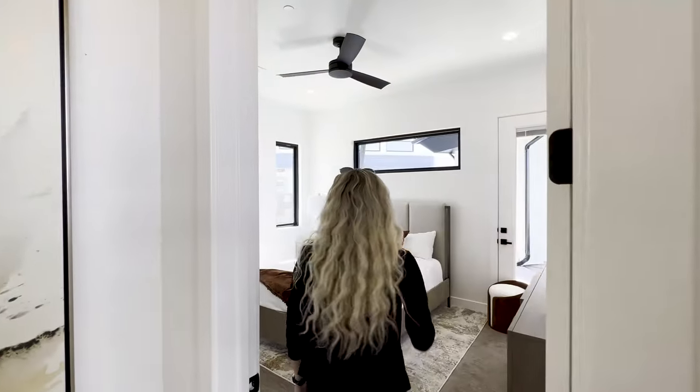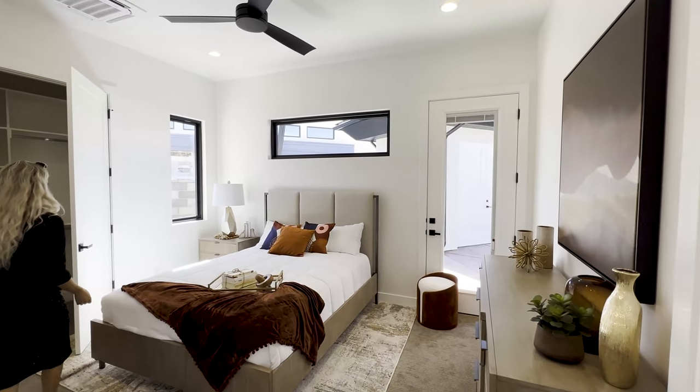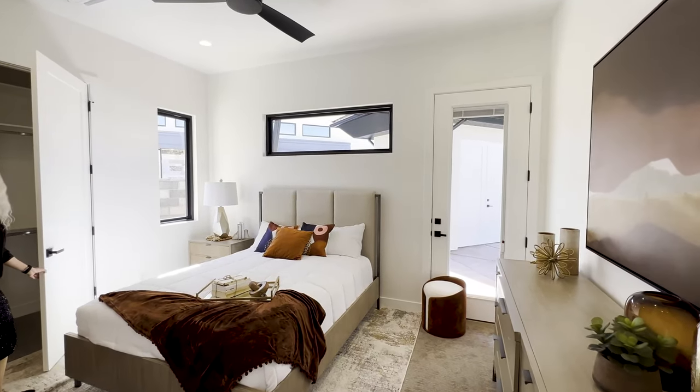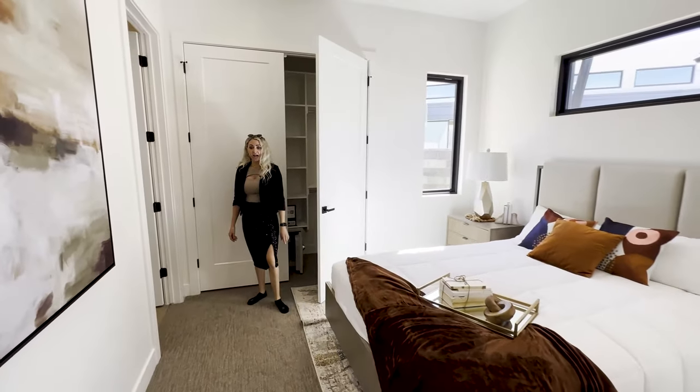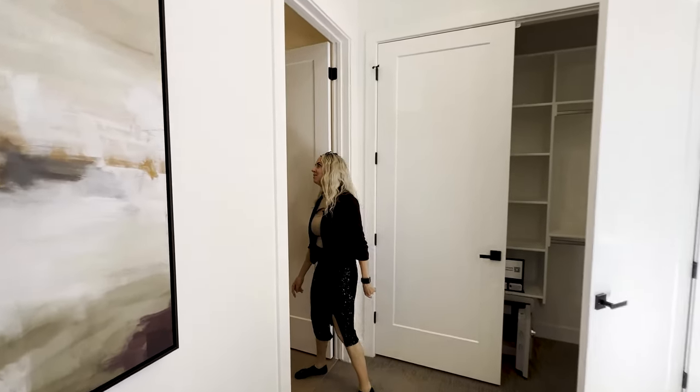Got a room right here. We'll pop right in here. And you can access the backyard from this room. So you've got a private entry. You can enter this from the backyard. And just sneak out for snacks because the pantry's right there. So that's nice. It's the best room. This would be my room.